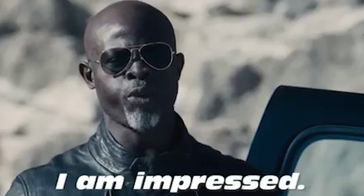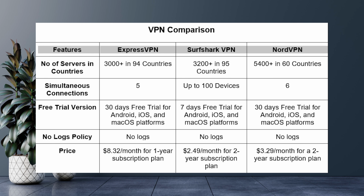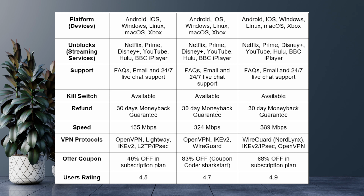So by noticing these benefits, you have understood why ExpressVPN is one of the best VPNs in the market and is loved by many users. Now here is the table for you to compare different VPN platforms like ExpressVPN, Surfshark VPN and NordVPN. In this list, I have compiled number of servers in countries, simultaneous connections, free trial version, no logs policy, price, platform, unblocking websites, support system, kill switch, refund, speed and VPN protocols.